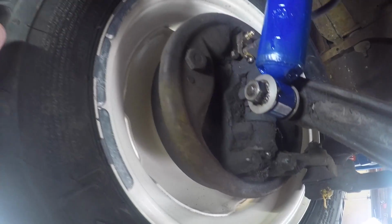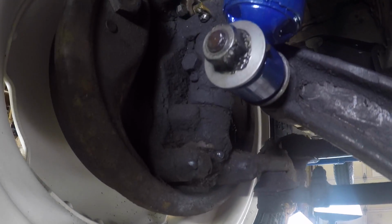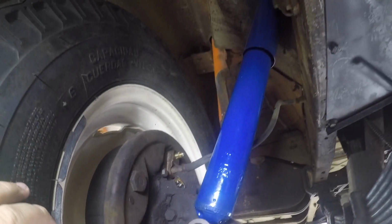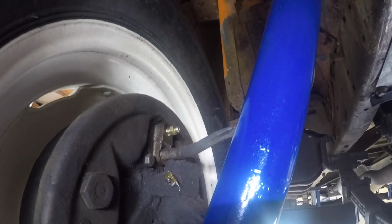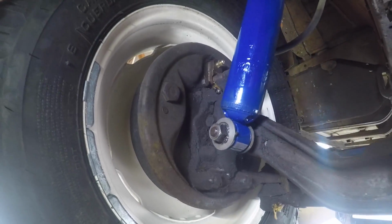Back here, we went through and lubed everything on the kingpins, down here on the steering, and we put new shocks on it all the way around, and we also put new brake cylinders in it, all the way around.